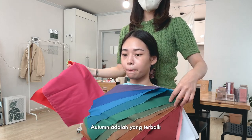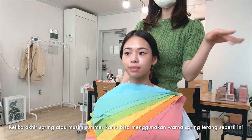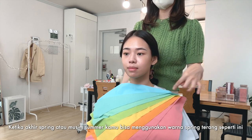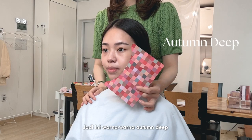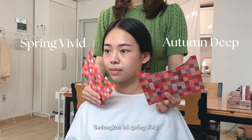Okay. Autumn is the best, but you can use the spring if you like. I like this color. During the spring and summer season, you can use a spring bright color. So it's an autumn day with your base, and this one is a spring vivid.